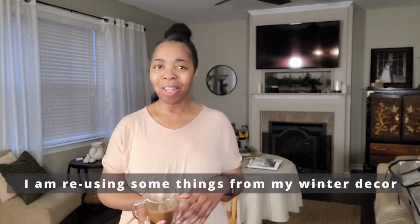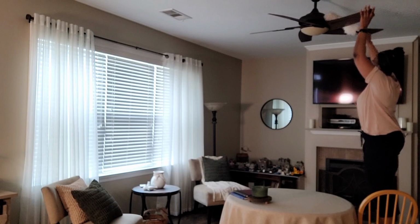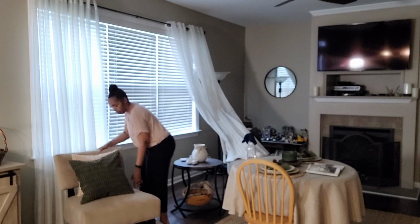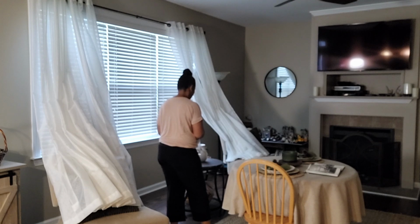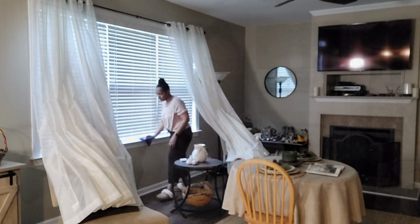So you guys, I'm going to continue on in the takedown, just a few more things I need to do. Oh, and another thing that I've done as well is I moved some things away from the wall just so I can go ahead and clean those, because those are the things that I don't do on the daily or the weekly. I am an avid cleaner. I clean on the daily and I clean on the weekly. But some things, okay, just not feasible for me because of my schedule. Things such as the baseboards, things such as the blinds and the windowsills. So that is what I've already started doing as well.